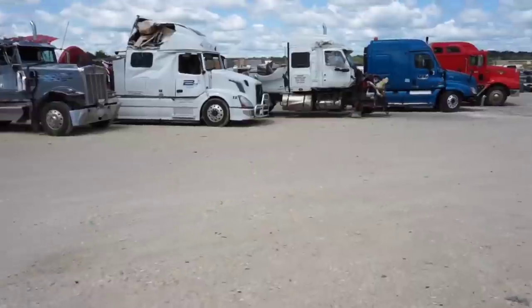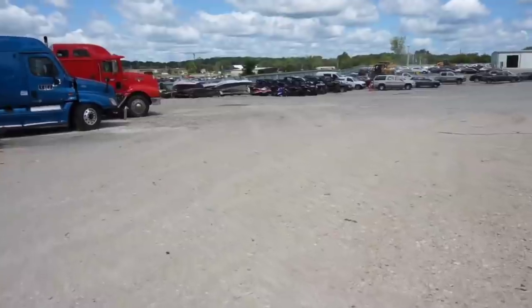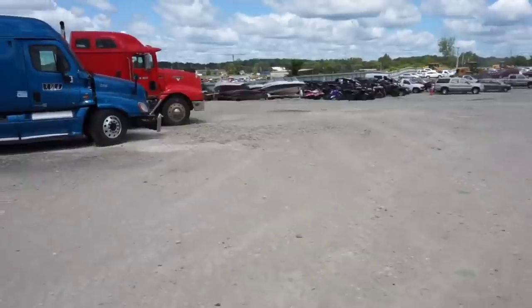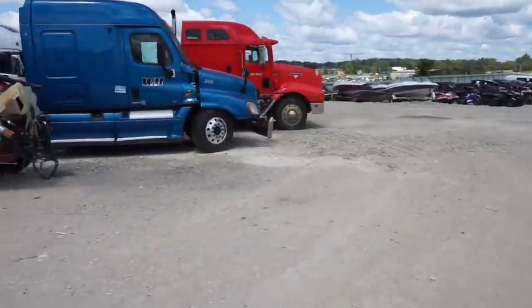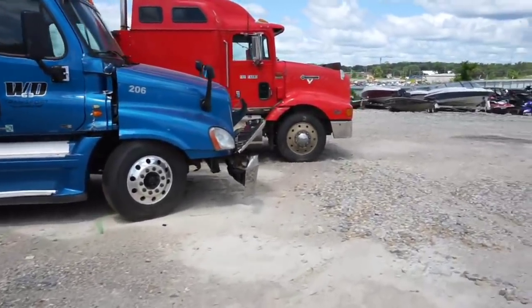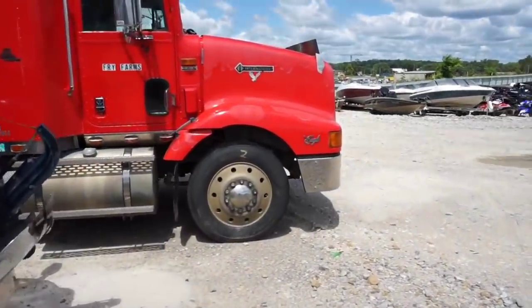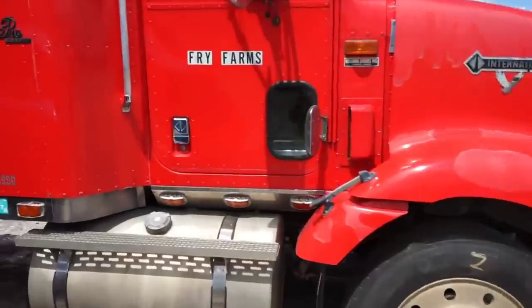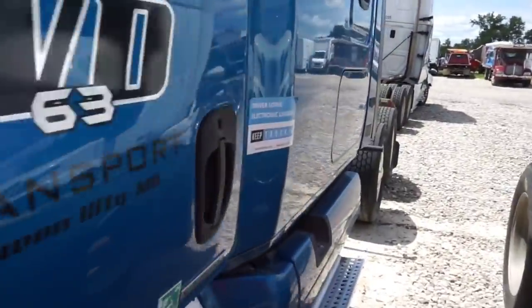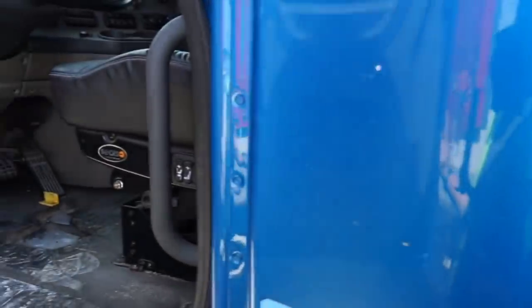All right, guys. Look at all the new quads and the side-by-sides and stuff over there, guys. Ooh. I know you guys want to see those. We'll go see those here in a little bit, I promise. Fry Farms, huh? WD Transport. Is that Whistling Diesel Transport?